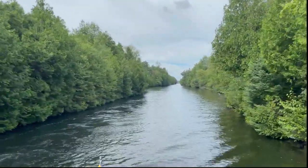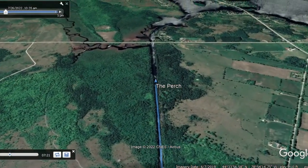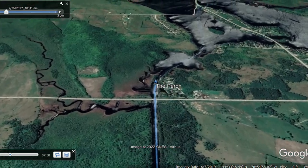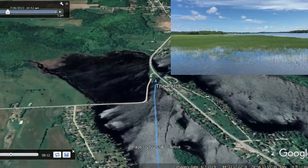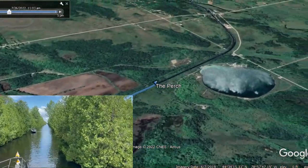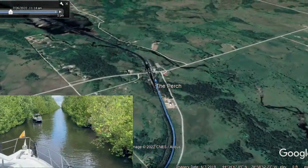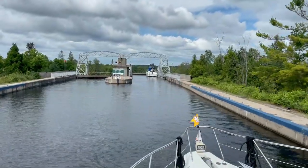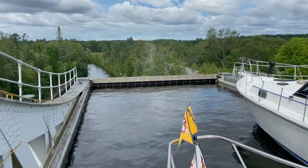That video is speeded up a little bit. We're not actually traveling this fast, but in the interest of time on the video, we wanted to show you that. So just continuing on. Beautiful cruising, lovely areas as we have seen throughout most of the Trent-Severn. And then we hit another narrow stretch, and there was another boat that we had to pass in there. Again, a small boat. And as you finish up those narrow stretches, you will arrive at the Kirkfield Lock.